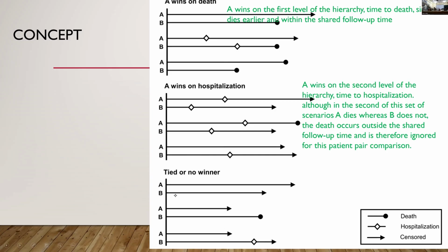Okay. Then we take this one. A tie. Nothing happened to anybody. Here, if the outcome was measured at this point of time, it will be called a tie. Similarly, if you thought of death as the major outcome here, you say it's a tie because nobody died till the end of the study. We got a general idea of how a win ratio is done.